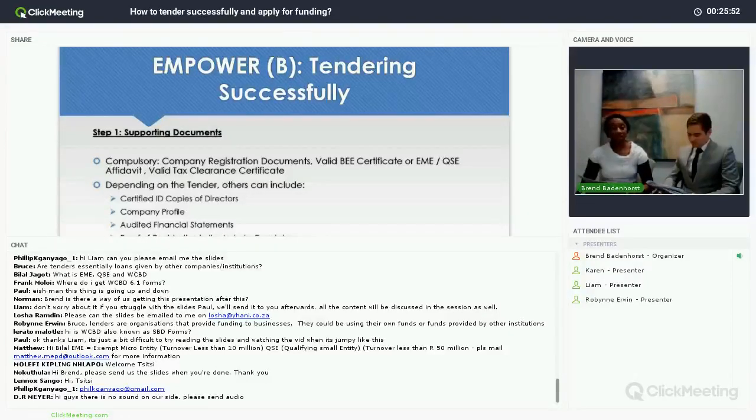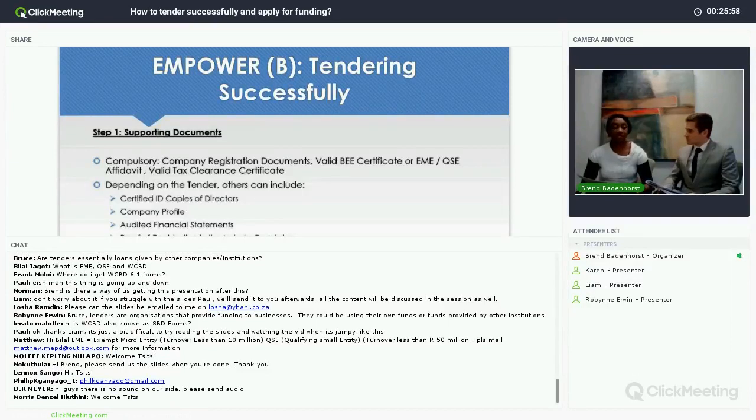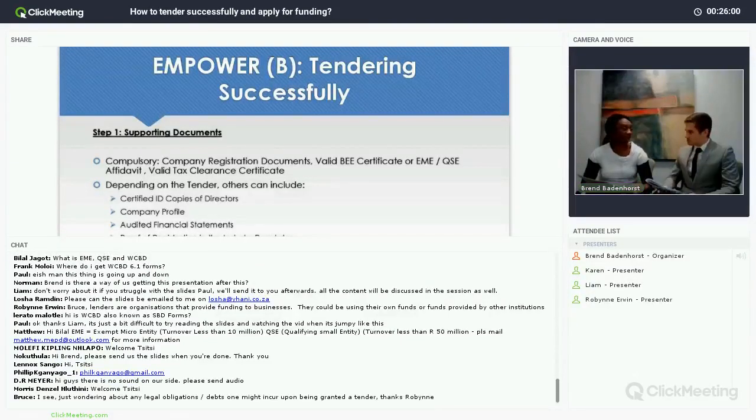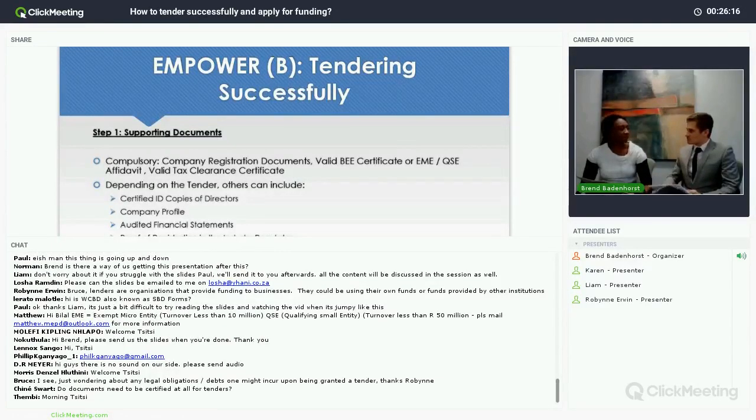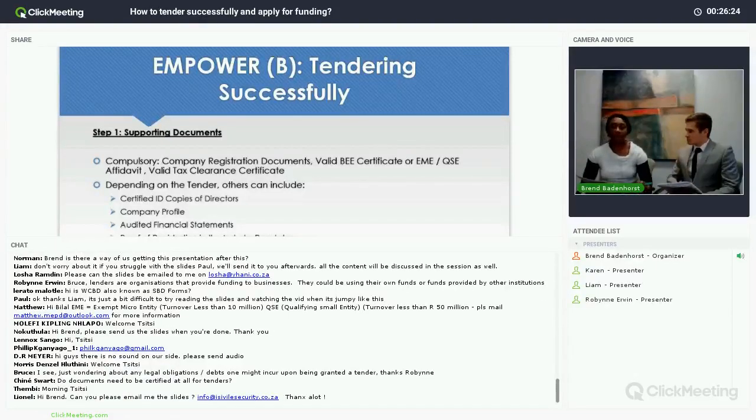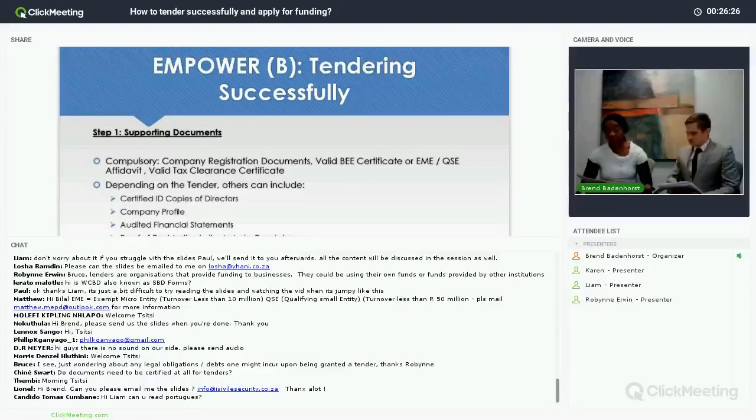Secondly, depending on the tender itself, there are certain documentation which will also be required as a company supporting document. These can be the certified copies of the ID of the directors, company profile, audited financial statements, proof of your registration with your industry regulator. This, for example, is if you are in the security industry, you would need to be registered with CIRA, as well as proof of attendance to the briefing session, which I will explain a bit more with the next step.